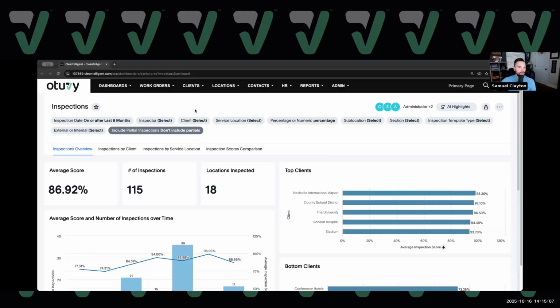As an add-on, you can add what we call our operational intelligence dashboards. There's two different versions that you can purchase and add on to your usership of the inspections and work order modules. There's operational intelligence core, which gives you dashboards that are inspection based. If you're on the Otuvy QM Inspect, it will give you general dashboards as you see here. If you're on the Otuvy QM Pro package and you add OI Core, you'll be able to get a core dashboard of work order data and then service locations needing attention. Those are the core dashboards.